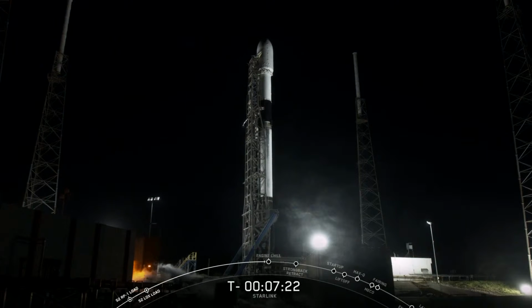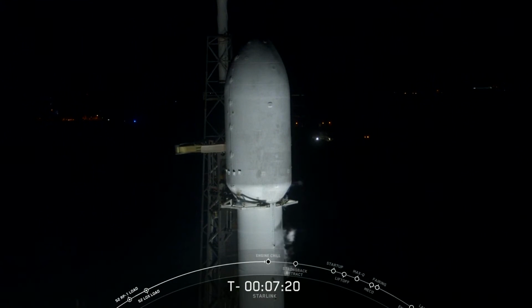Now, at the very top of the rocket is our nose cone structure. That's what we call the satellite fairing. That's where the stack of those 60 Starlink satellites is safely housed. The fairing's job is to protect those satellites from aerothermal heating, aerodynamic loads, and contamination during ascent.